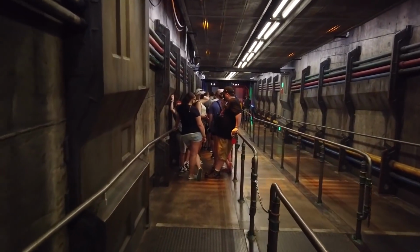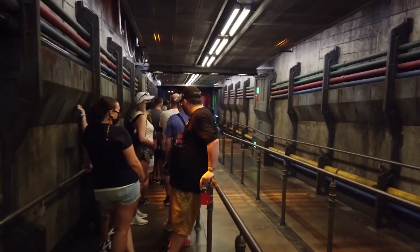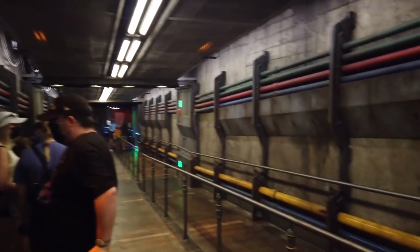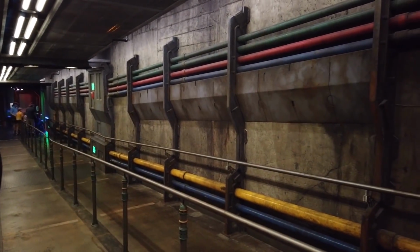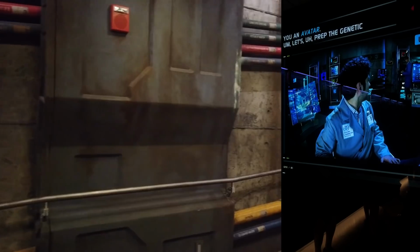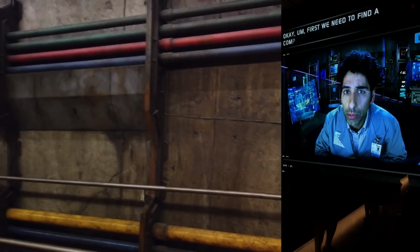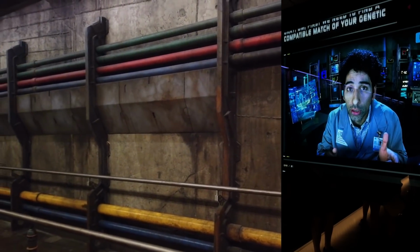Avatar Flight of Passage is definitely the most popular attraction in this park. It is obviously based on the film Avatar, but even if you don't care about the movie Avatar, like most people, it's still an awesome attraction. It is a 3D simulator that puts you on the back of a Banshee and has you fly around the Valley of Moara. It's a very relaxing and pretty ride, but it does have some thrill to it. Think of it as Soarin' kicked up a notch.